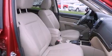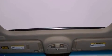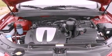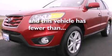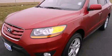The following features are also included: air conditioning with automatic climate control, a split folding rear seat, cruise control, a 6-speaker audio system, leather seats, a 4-wheel independent suspension, a rear spoiler, an anti-lock braking system, heated side view mirrors, and this vehicle has fewer than 48,000 miles on the odometer. Stop by today and test drive this automobile for yourself.